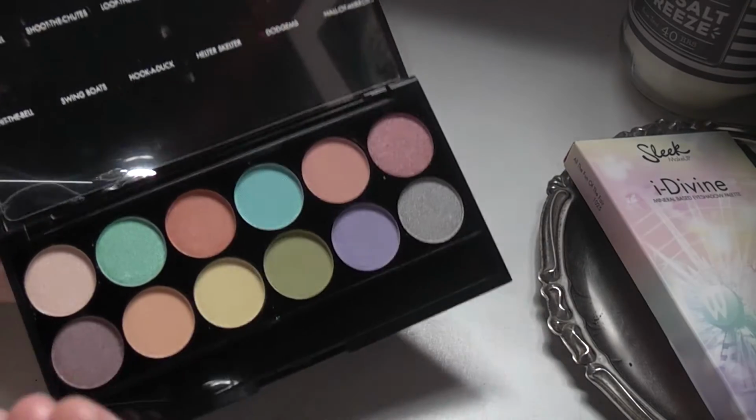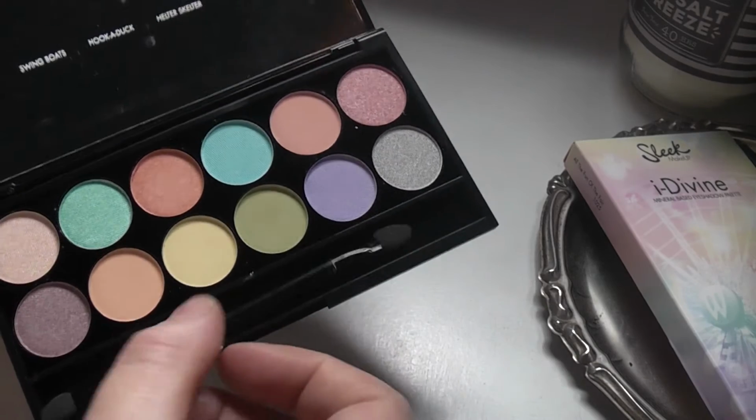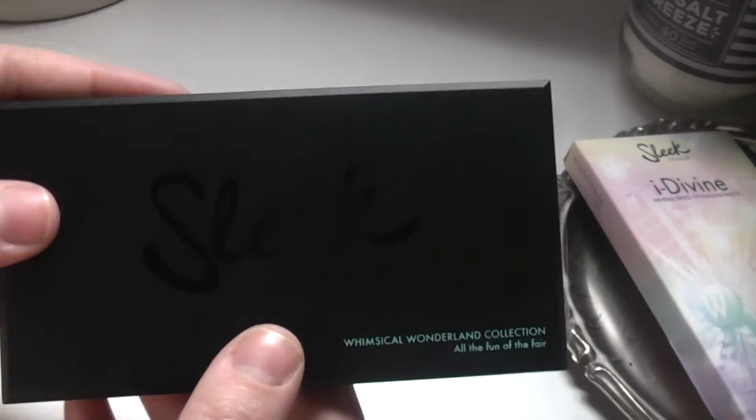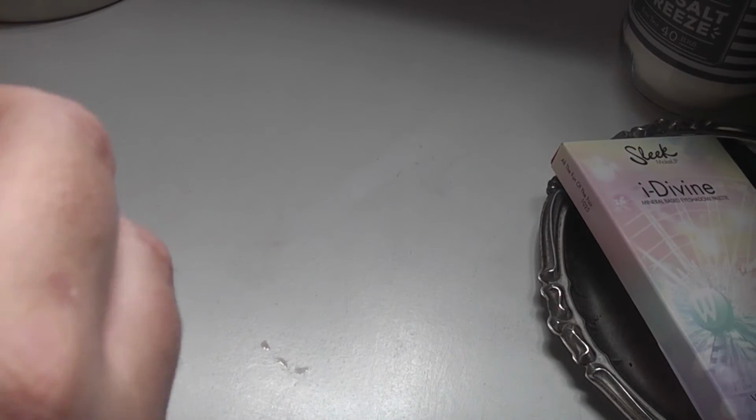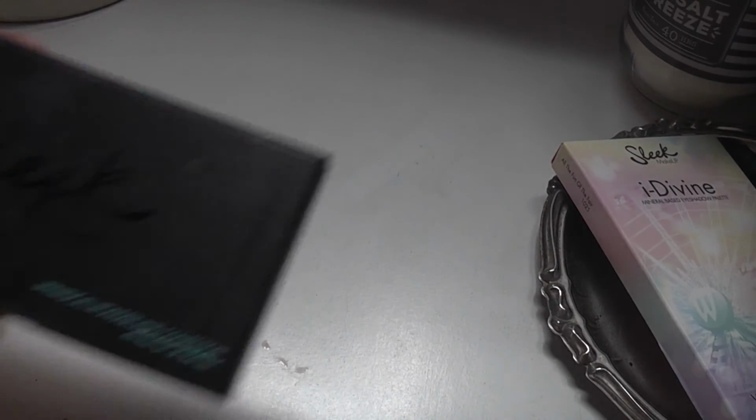They have the generic sort of foam eyeshadow applicator, which I'm not a huge fan of. I've just left it in there because this is actually from my makeup stock drawer. And yeah, this is the box for it. I'm going to pop that back in its box and put it back in the stock drawer. I was going to sell it or give it away, but then I've been using this so much.